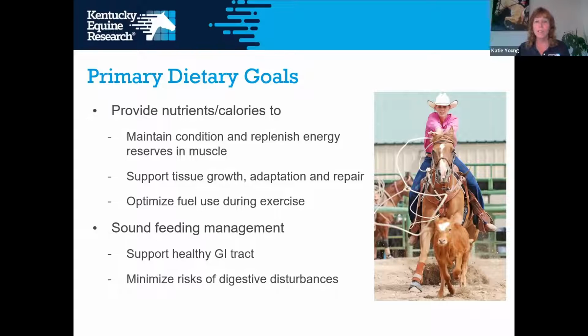We also want to support tissue growth, because sometimes we're working these younger horses hard and they're still growing. So we want to make sure that we've got the nutrition for tissue growth and adaptation, because as horses work, there's adaptation of the muscular, skeletal, and respiratory systems. All those systems in the horse's body have to adapt to support the exercise. And every time the horse exercises, muscle tissues are damaged. So we have to make sure that we have the nutrients to support repair of those tissues.